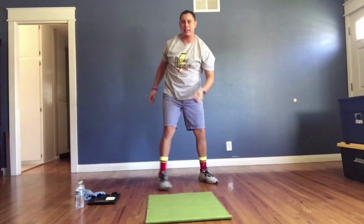All right, let's get into those tiptoe plie squats. And squat low and up. I want to challenge you guys, go lower than you did the first round. Go lower. I feel it. Woo! Feel the burn.